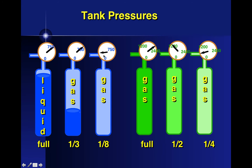So when you first put your nitrous tank in, you use it for a few days, you check the pressure, and gee, it's still at 750. That's great. I'm not using anything. You just don't see the pressure drop until you've used up all the liquid.